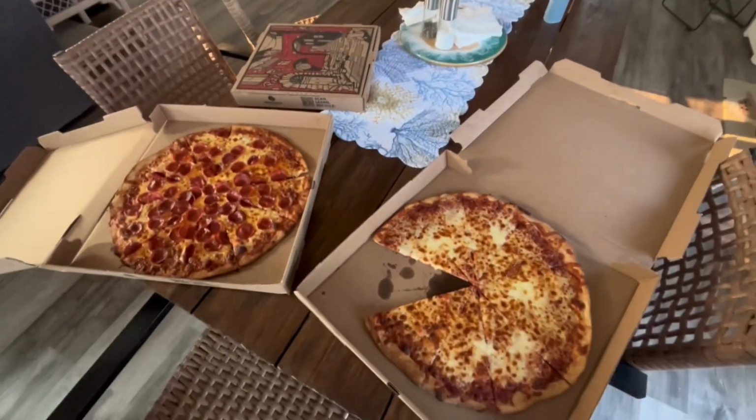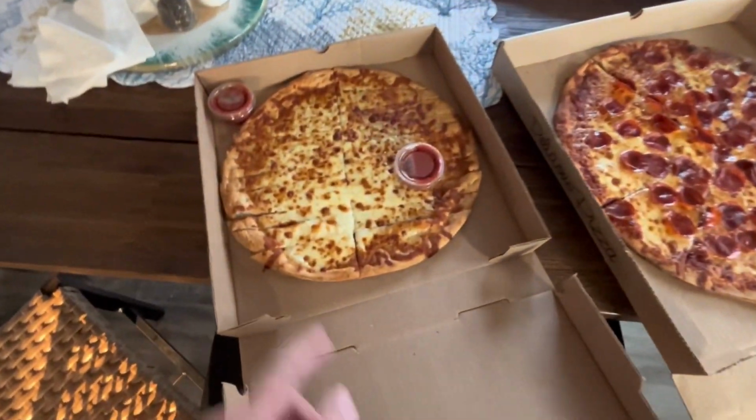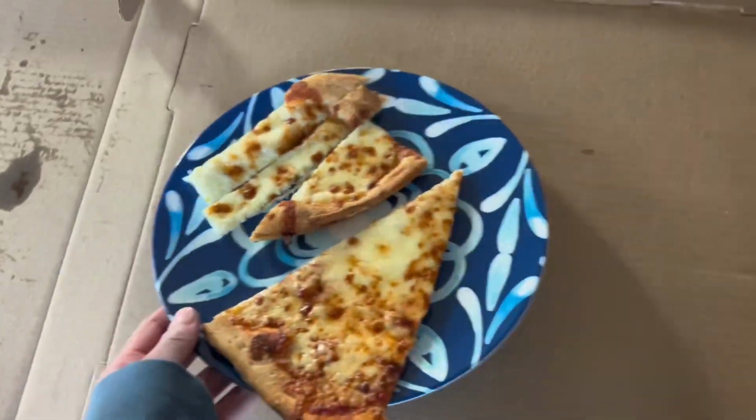Arrived back home with the pizza. Five hungry kids and two pizzas later. Here's our pizza and we got some cheesy bread. Here is the plate.